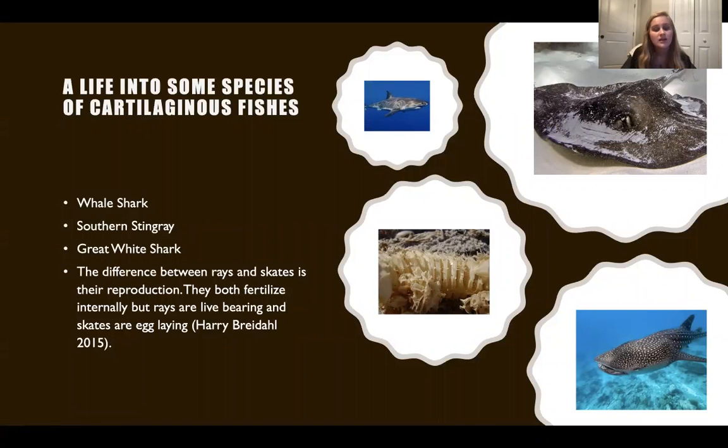And then I also have skates, and skates look very similar to stingrays. And the difference between rays and skates is their reproduction. They both fertilize internally, but rays are live-bearing and skates are egg-laying. So these are the skates with their eggs right here. And by the word cartilaginous, all of these animals are made out of cartilage.